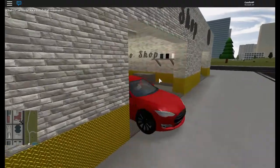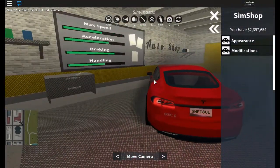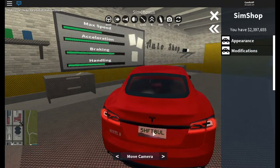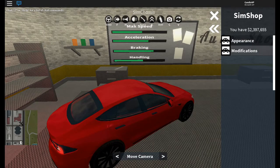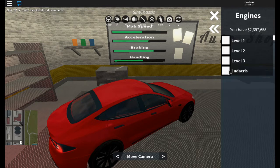In this magical shop we call the auto shop, you can modify your vehicle from appearance to performance-wise modifications. The appearance half of the auto shop just makes your car look different. The modifications are what we want. We want to be fixing the engine up. We want nitrous. We want new tires. We want a transmission that's going to perform. And we want those turbochargers that are going to make us go super fast.